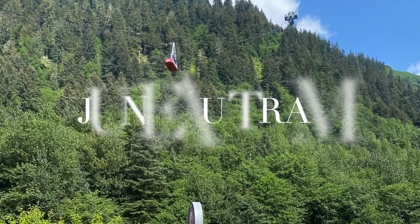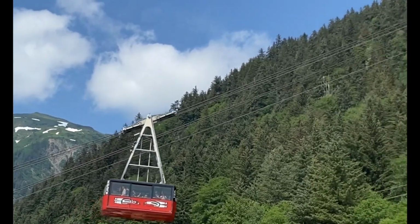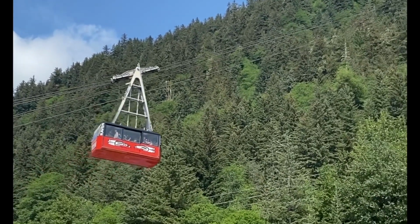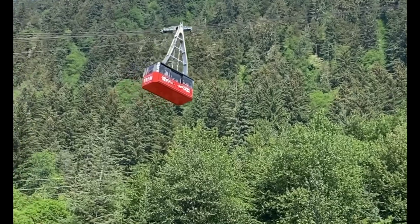This is the Juneau tram. It's a tram car ride that transports you 1,800 feet above sea level, and at the top of the mountain there's a sky bridge and numerous viewing platforms that offer stunning panoramas. There's also at the top a theater, a bar, and a restaurant.